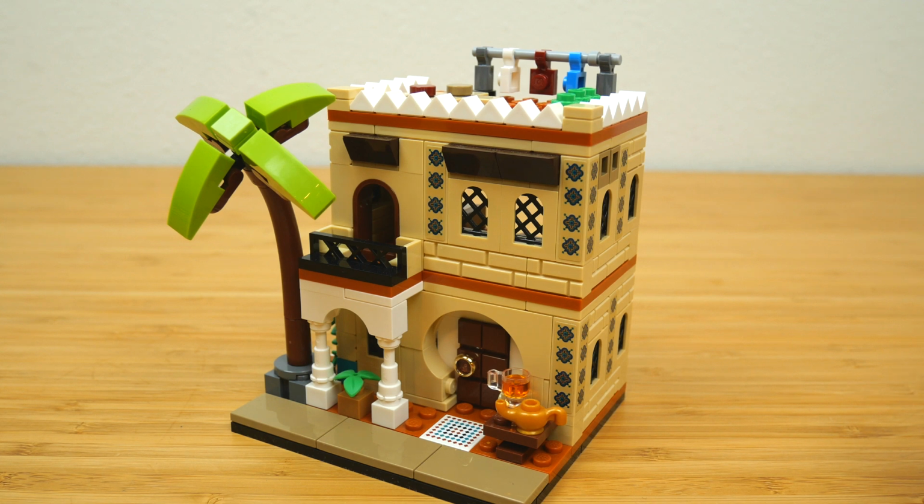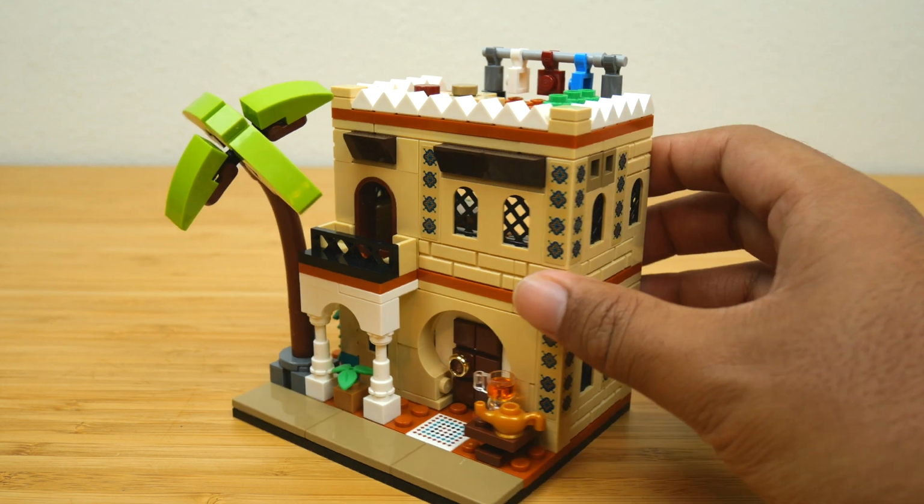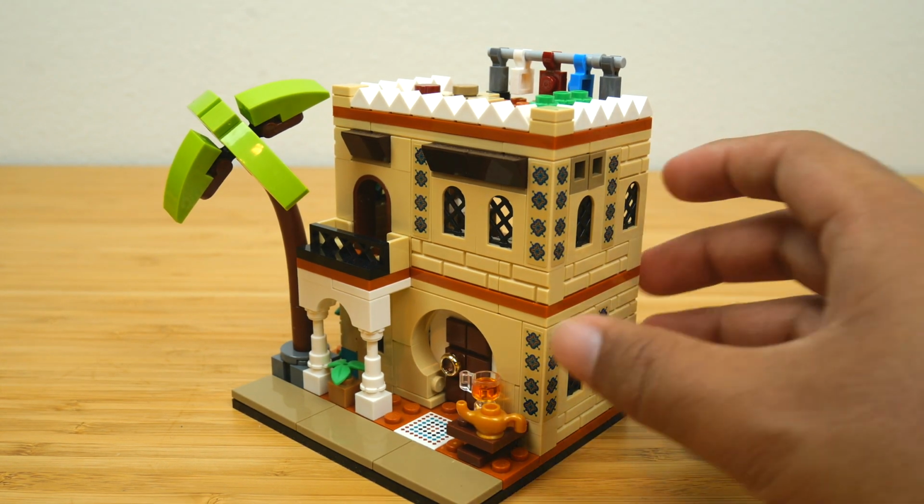Actually, is that true? I don't know if that's true. Maybe I'm just saying that because I'm also thinking of the Chinese New Year sets, which of course are not movie based at all and just a completely original theme. But anyway, the point is, we don't see anything like this in LEGO form.